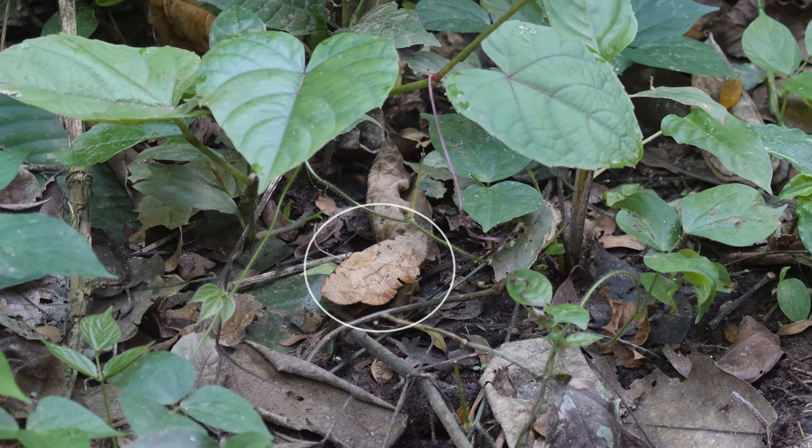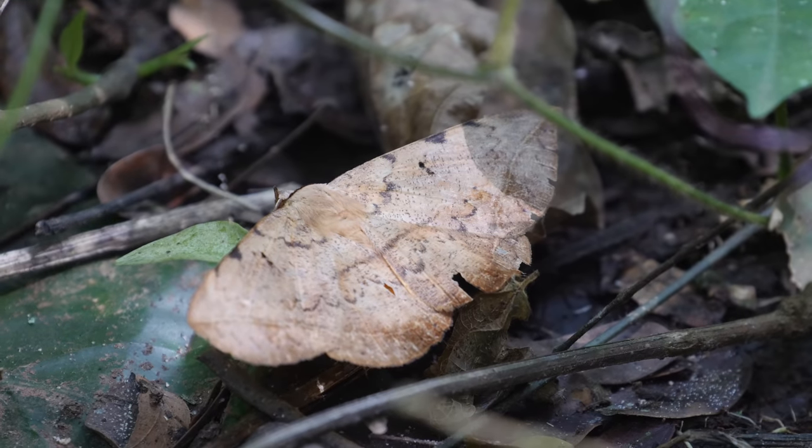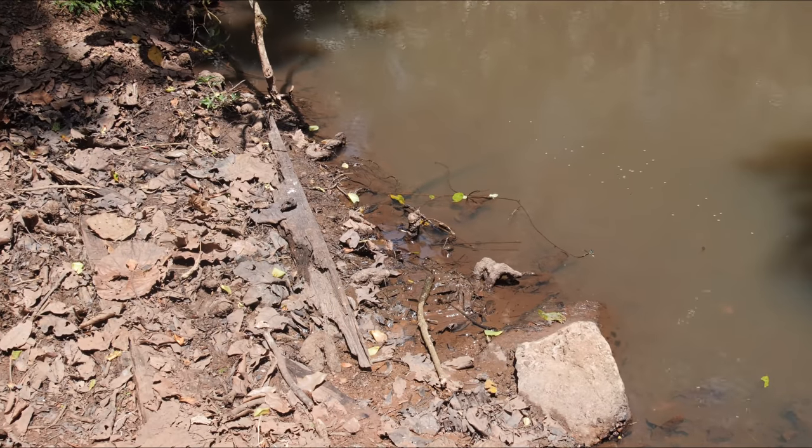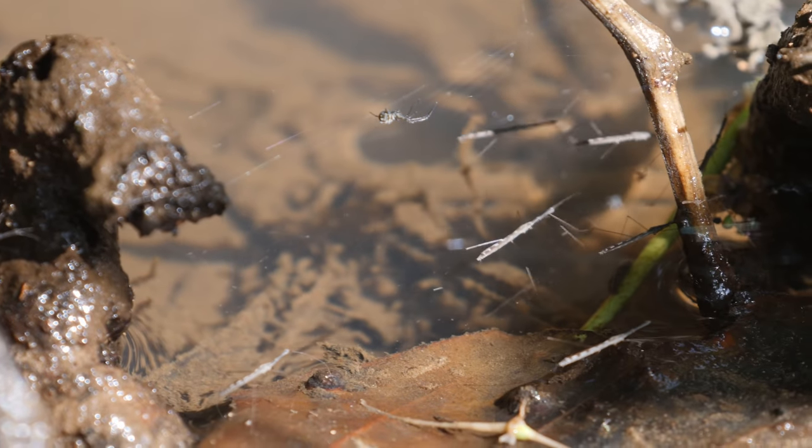The camouflage of this butterfly was amazing. It was Peter who found it. We came to this small stream, and it gave us lots of surprises. All good, I'm glad to say.